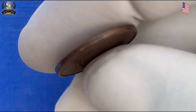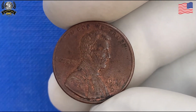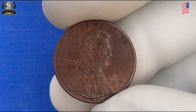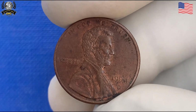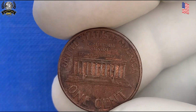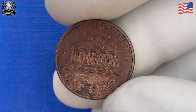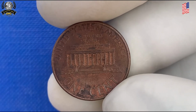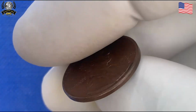This design remained largely unchanged for several decades, with only minor alterations, until the mid-1950s, when it underwent a transformation that would ultimately lead us to 1994. In 1959, the design was updated to commemorate the 150th anniversary of Lincoln's birth. The reverse of the coin was changed from the wheat stalks to the now famous Lincoln Memorial, designed by Frank Gasparro. This change reflected the evolving image of Lincoln as a symbol of unity and a lasting legacy in American history. From 1959 onward, the Lincoln penny would feature this reverse design, with some slight modifications over the years.